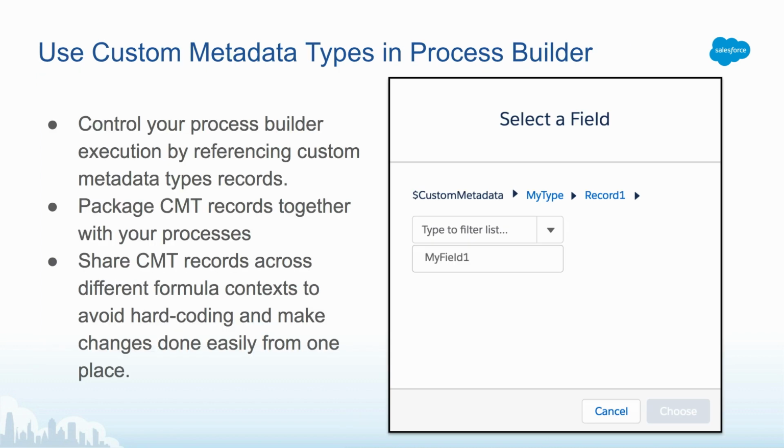The other big news we have is we actually support custom metadata types in Process Builder now. This is something you could do in Flow. Yes, we get a lot of cheers. We can have a round of applause for the custom metadata types in Process Builder. Thanks. Yeah, this is actually really cool. Custom metadata types are great for introducing configurability.